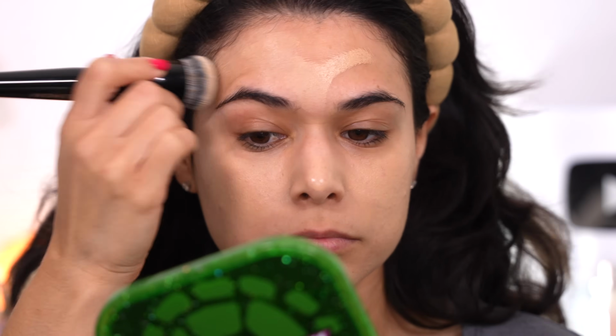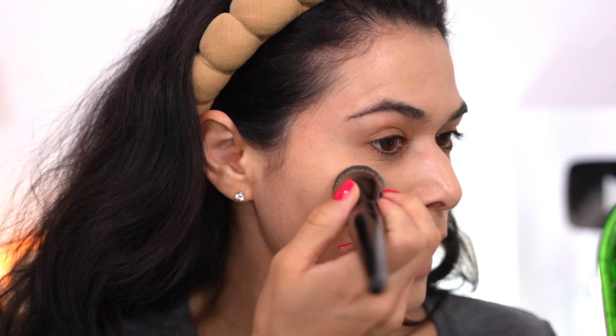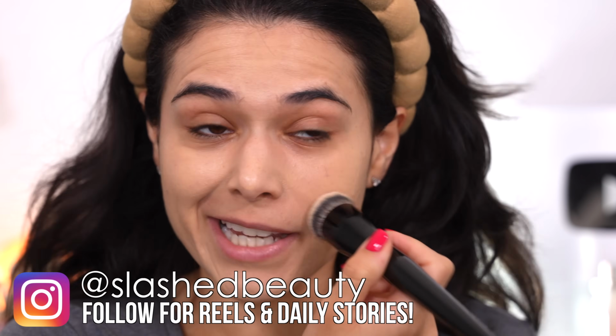I'm seeing like medium coverage to start. Like, y'all saw that I had some hyperpigmentation in this area, a few healing blemishes, and this is a really good wash of coverage that I feel like would be totally acceptable for me for just like light plans, like if I'm not really going for full coverage, which rarely I am anymore. But I do want to see how buildable this is.